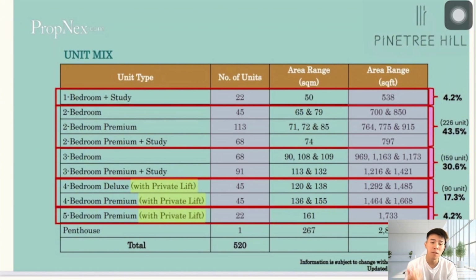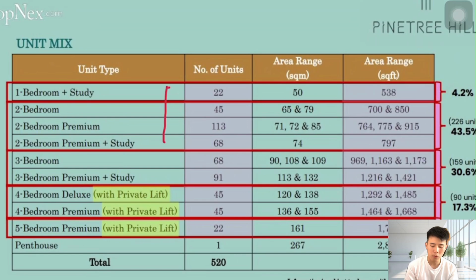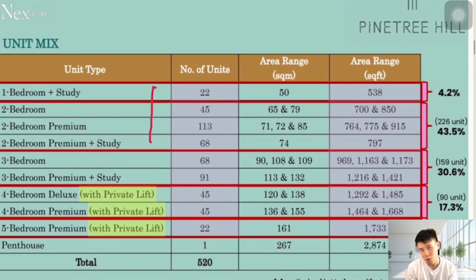Then over here is the unit mix for Pinetree Hill. So you also have from 1 bedroom all the way to 2 bedrooms. It's about the 40+% to 50% range, so it's almost equal to what we have at Nava Grove. It's about a 50-50 kind of ratio lah.